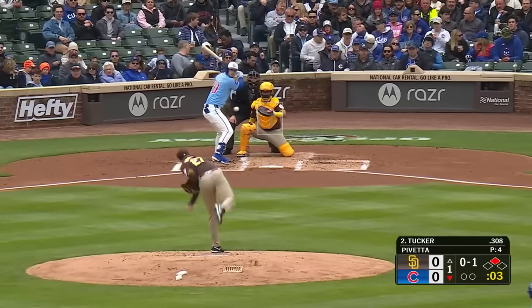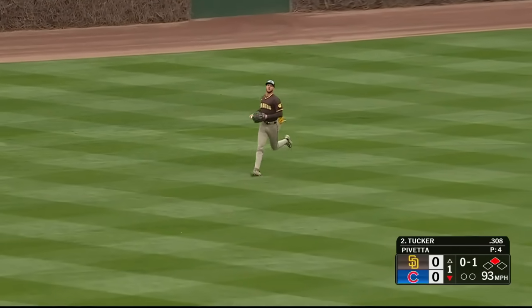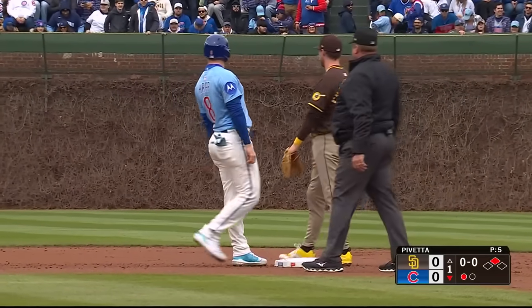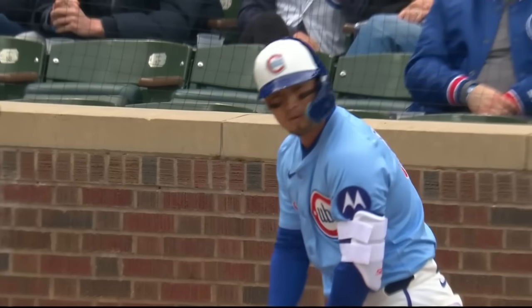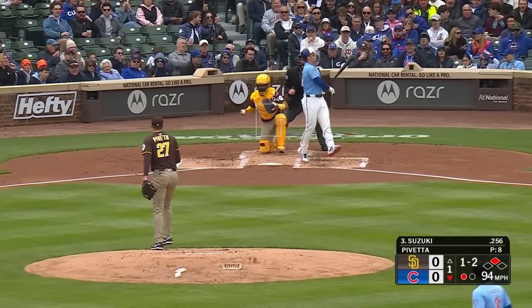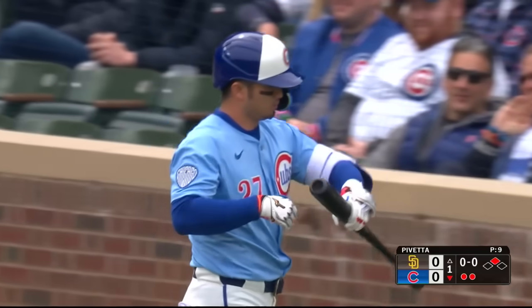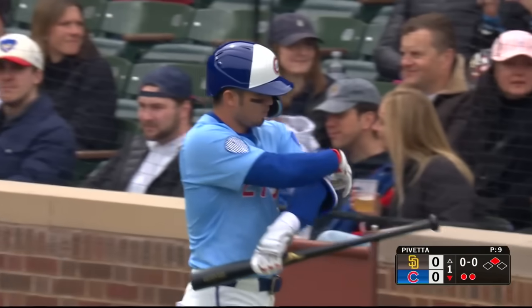Here's Kyle Tucker now. What a start he's off to. Liner to center, and Merrill will make the catch on the backhand, middle of the cap high. One down in the first inning with Happ at second base and Seiya Suzuki, DH, standing in. Elevated and gets him to strike out. That was where they wanted it.